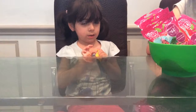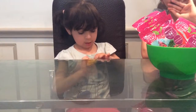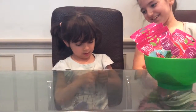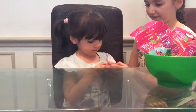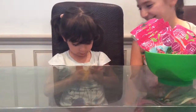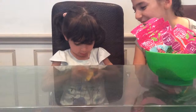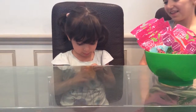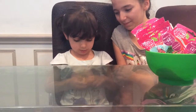Okay, while she's opening her Shopkin, I'm gonna just wait. There's a tear right there, Chloe. Just stick your finger in it. Okay. Just get a pair of scissors. You already did get a pair of scissors.